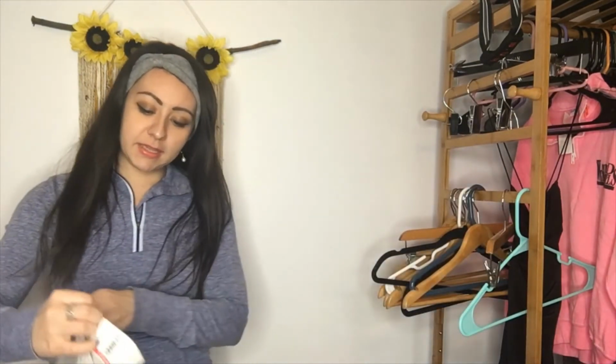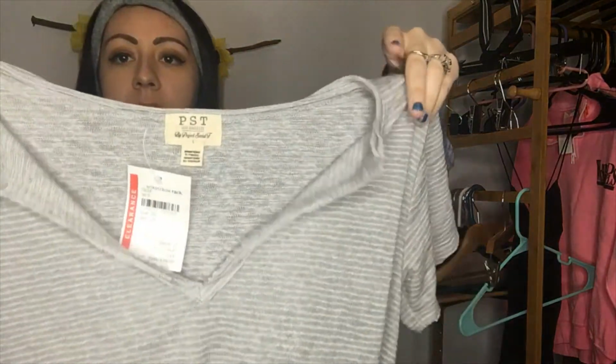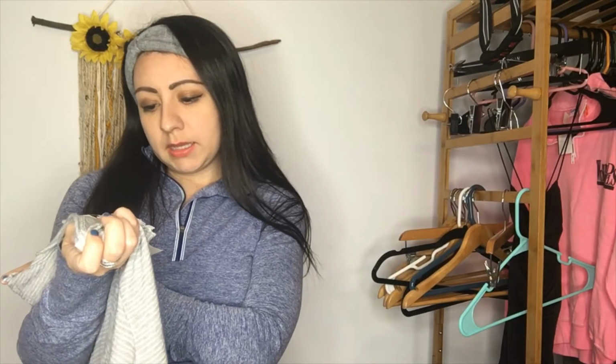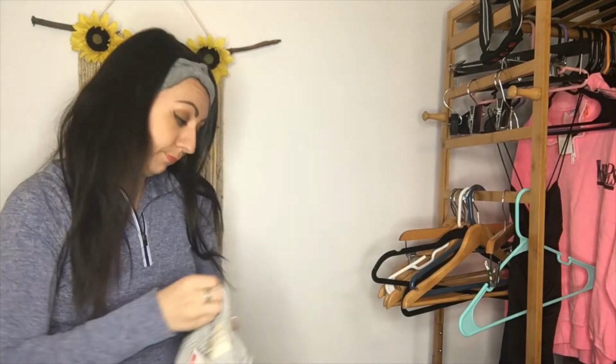Okay, this is a PST, PST by Project Social T. It might be a house brand, I'm not sure. It looks to be in okay condition. It has a little bit of issues down there that I can just cut off. But it still has the Nordstrom Rack tag. Not worth a lot. Right here it even says $14.97.